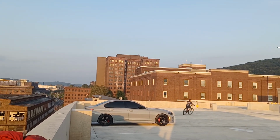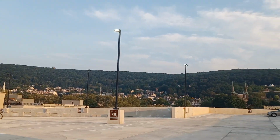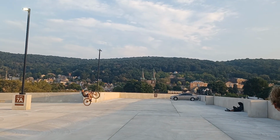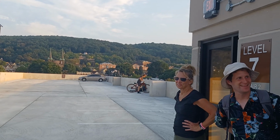Beautiful. And if you want to pan to the right, you'll see all of the church steeples for the various ethnicities that occupied the area. It's definitely a melting pot. Totally a melting pot of, oh, nice moves. Oh yeah, there he goes. Totally, some nice moves there.